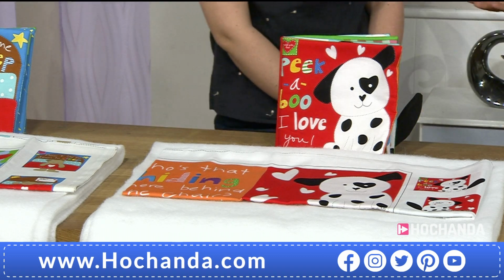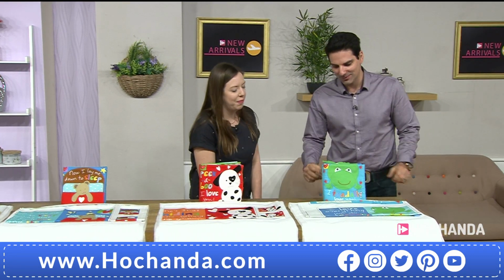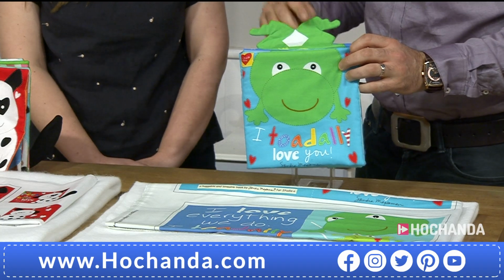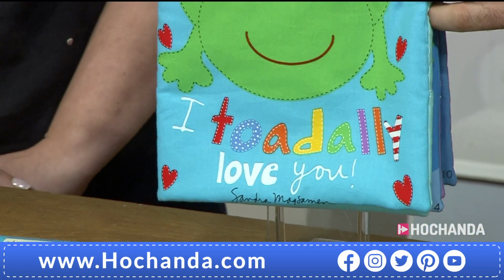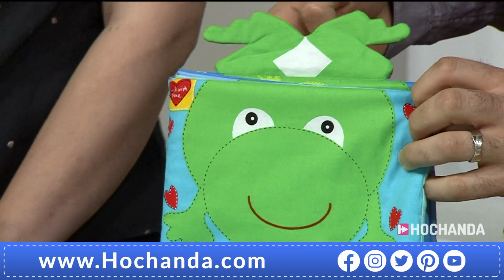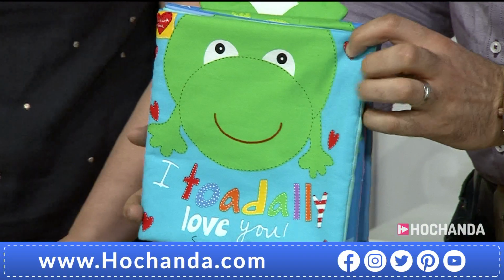Finally, this is your fave. This is my favourite. I do like a pun. So, I totally love you. But do you know what? I know each one of the books has that sort of 3D aspect, and having the little legs just makes it that little bit more fun, doesn't it? Super cute. And I totally love you.